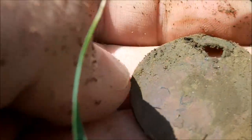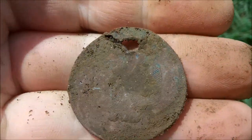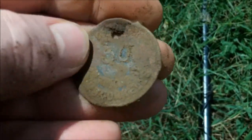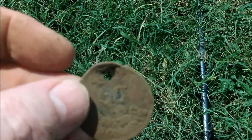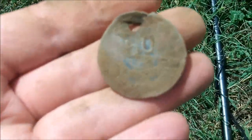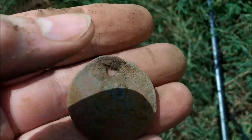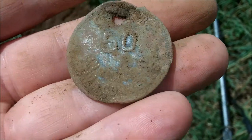Let me see. Oh, this one's been holed with a square nail. I wonder if it's a Gorell's. Yep, it's a Gorell's. This has a big number 50 on this side, and it says good for 50 cents in trade at B.W.D. Gorell's. And someone slammed a square nail through it. Wow, 60 cents worth of tokens. And actually, the other one I found was just a little further down the yard for 10 cents. So 70 cents back in the 1900, 1910 era. That bought a lot of groceries.